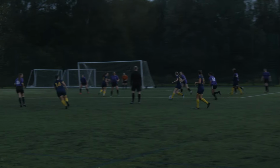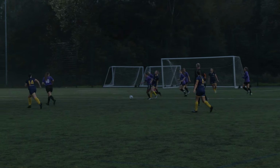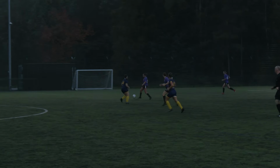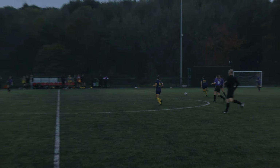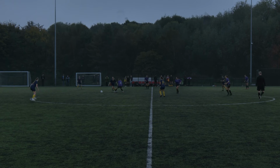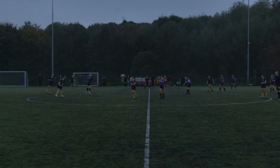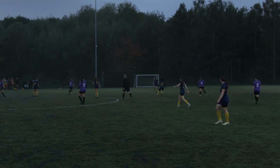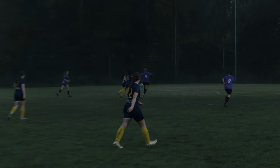Great touch and no pressure from the Leeds Beckett defence. Has she got avenue to shoot? No, she doesn't. It's a fantastic tackle in recovery. And can Leeds Beckett break away here? No, they can't. Brilliant tackle from the midfielder Salford there. Man on. It's a great tackle, and the defender there looked comfortable, but they just send it back again to Leeds Beckett. Great pressing there as Salford look to make an attack.